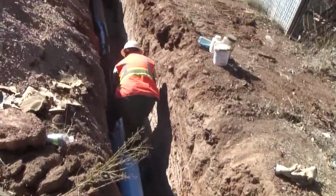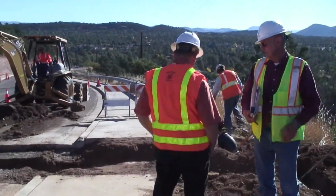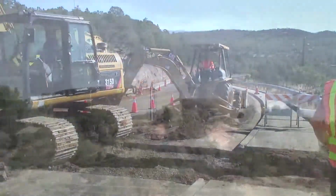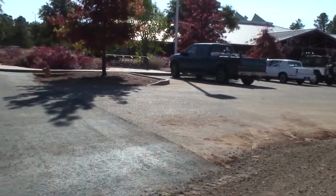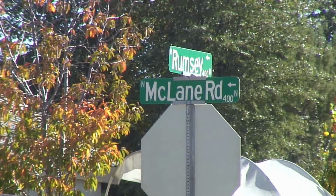Also, an 8-inch pipeline from the Elks Club area west on Airport Road to connect to the airport storage tank was added. Another 12-inch water line is necessary to connect to the Rumsey Park water storage tanks and was constructed across Rumsey Park and McLean Roads on West Rumsey Drive.